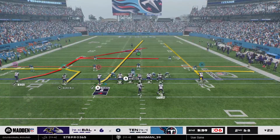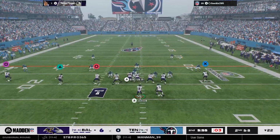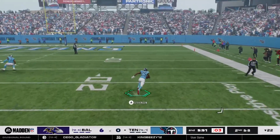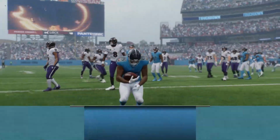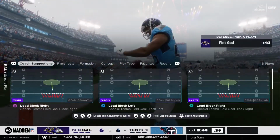Change it. Here's Jackson to throw. Oh, someone stepped in. It's intercepted. Tyreek Stevenson has it. He's going to bring this one back. Gets a pick 6 and a Tennessee touchdown.